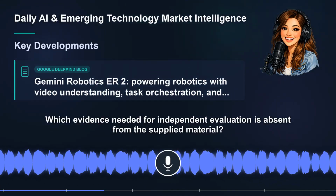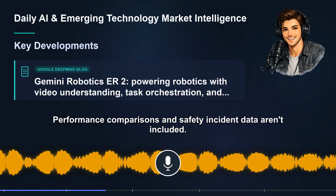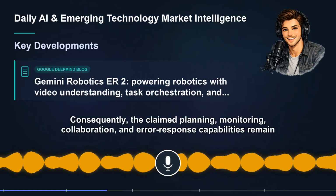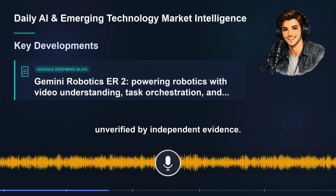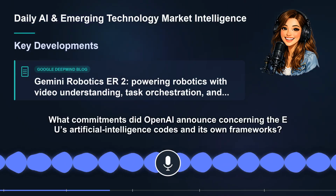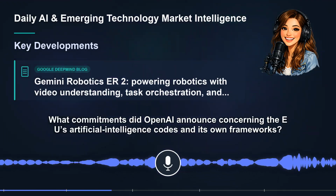Which evidence needed for independent evaluation is absent from the supplied material? Performance comparisons and safety incident data aren't included. Consequently, the claimed planning, monitoring, collaboration, and error response capabilities remain unverified by independent evidence. Governance is moving alongside capability. What commitments did OpenAI announce concerning the EU's artificial intelligence codes and its own frameworks?